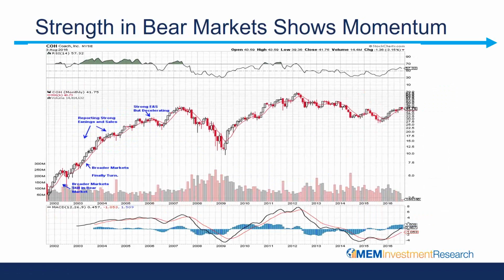So another item I did want to point out quickly is identifying stocks that are bucking the trend, that are showing strength even though the broader markets are in a downtrend. The reason I did want to point that out to you is oftentimes your biggest winning stocks out of a bear market or after a correction are those stocks that have held up the best. In other words, they're going up. They don't care that the rest of the market is faltering.